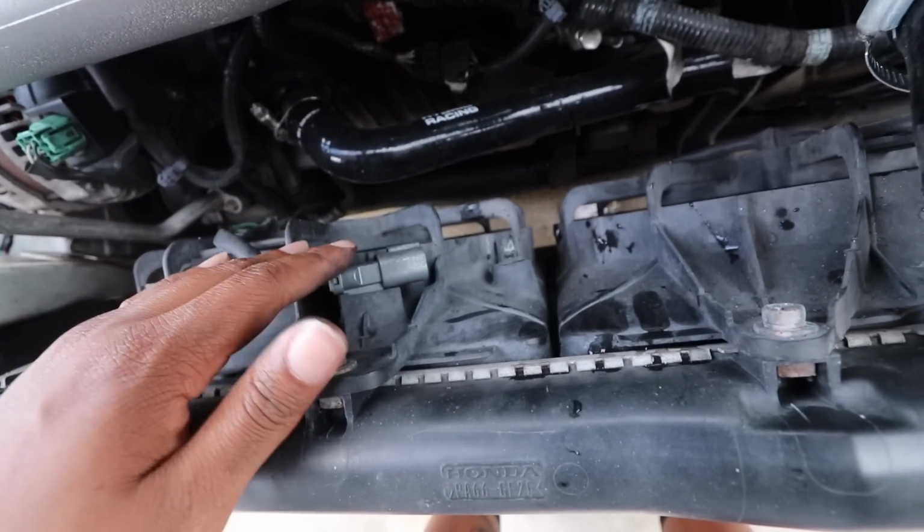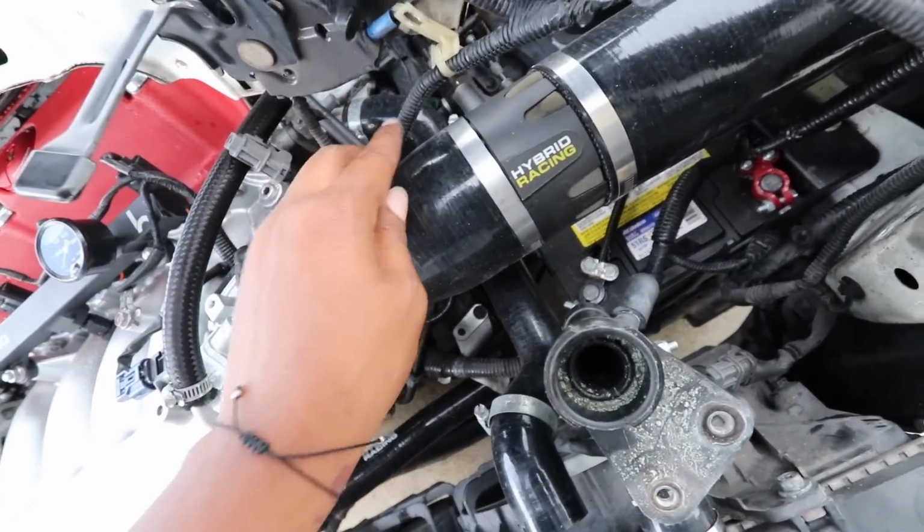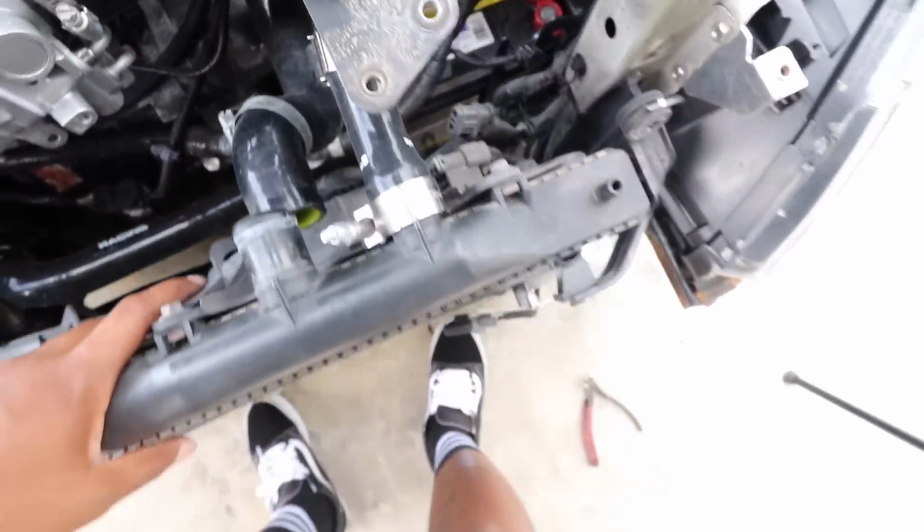You're gonna have your fan switch clips to remove. I just cut mine off from the location, so now my fan switch, sensor connector plugs are right over here. Now I just gotta remove the bottom hose and the radiator should just come up.